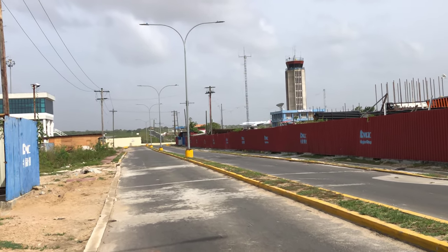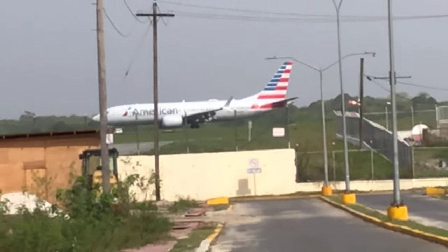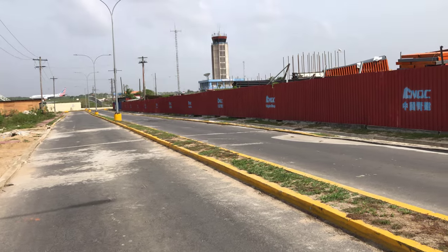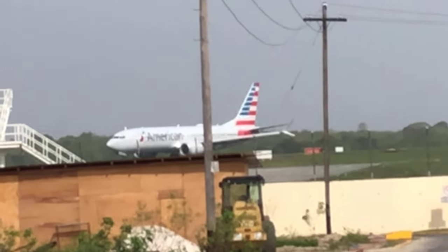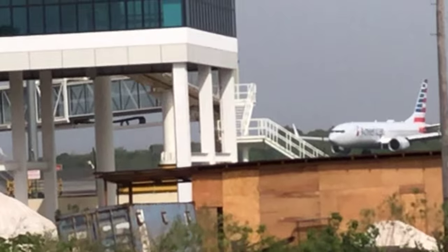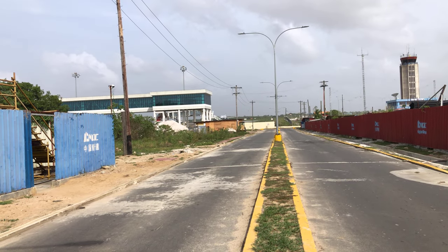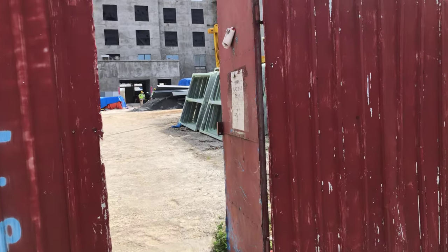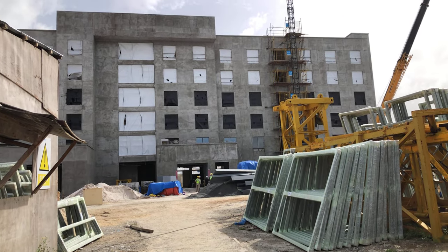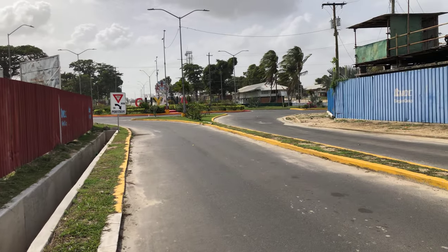There is an aircraft, I think American Airlines, just about landing, arriving probably from Miami or New York at about 3 o'clock. Right, that's American Airlines, so looks like a Boeing 737. Yeah, guys, this is what's happening here in Timehri. It's the Courtyard Marriott here in Timehri at the Cheddi Jagan Airport, and they're almost completed. It's got about 3 to 6 months.